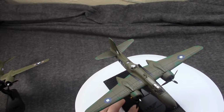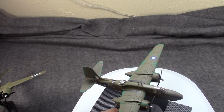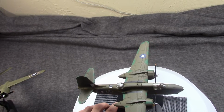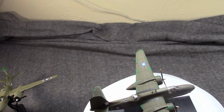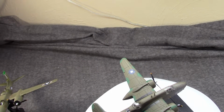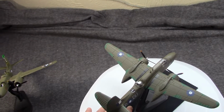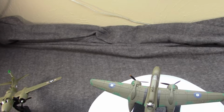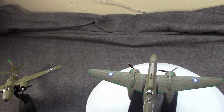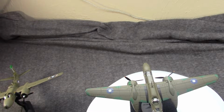In the past I've covered American attack aircraft like the A-4 and A-7. I've also covered bombers like the B-17 and the B-25. And at some point the line between bombers and attack planes started to get blurred. And this plane here is really where it happened.